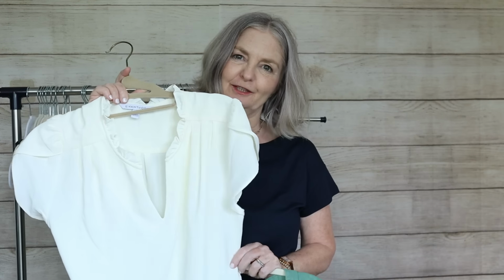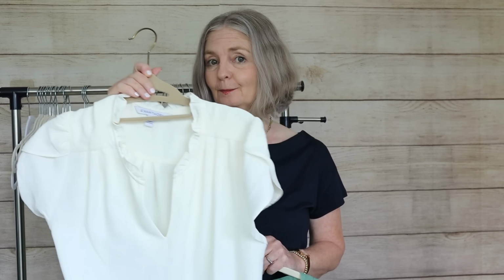So useful to have a short sleeved or long sleeve, whichever sleeve length you like, but an ivory summer weight blouse to wear with any patterned type or coloured type bottom part you're wearing, trousers or shorts or skirt.